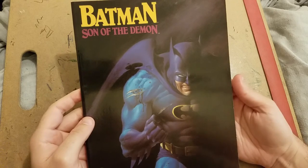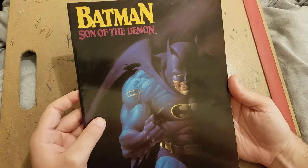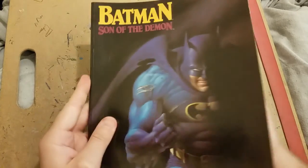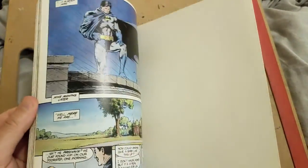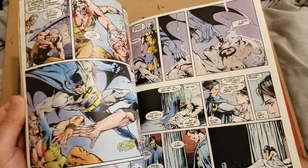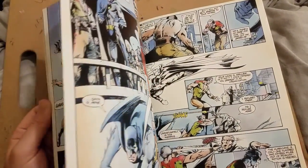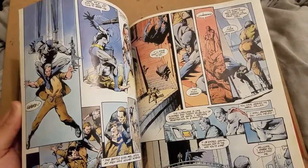Son of the Demon, which we all know is the conception of Damian Wayne. But I have never read this story either. I know of it, but I have never read it.